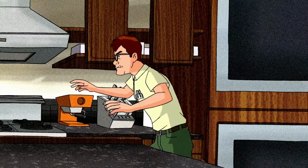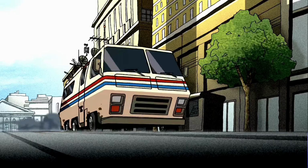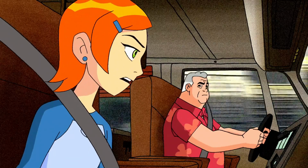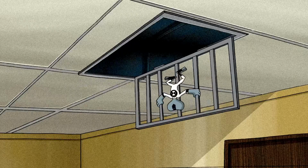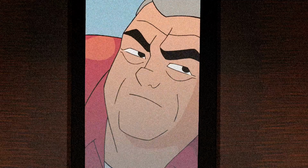Second, this episode has a great pace, where there's the A plot with Ben and this alien-obsessed dude, and the B plot with Grandpa and Gwen looking for him. It's super basic, but that simple structure keeps both sides of the story interesting because we're never stuck with one set of characters for too long.